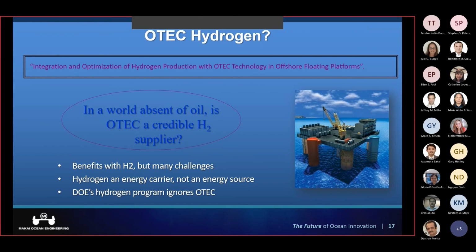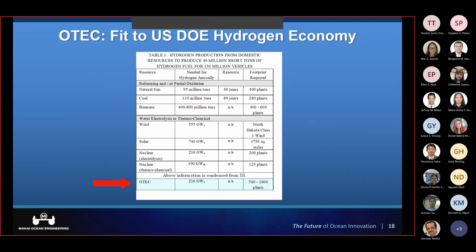And one of the things we concluded is that Department of Energy's work, this is a few years ago now, just ignored OTEC. So we talked about other renewables and other sources, but hadn't included it. So we tried to fit the OTEC vision, and it is a big and ambitious vision, obviously, but you've got to think big, into the US Department of Energy's hydrogen economy vision. And so here, what they were looking to do is replace the fleet, or a fleet of 150 million vehicles. If you wanted to do that with hydrogen, how would you do it?